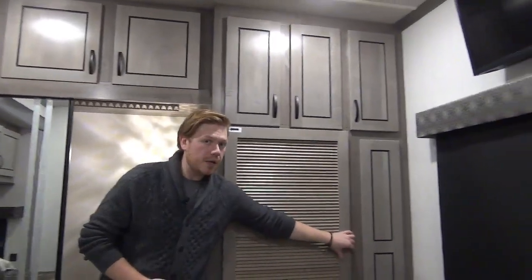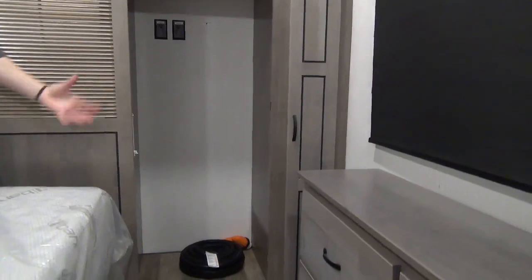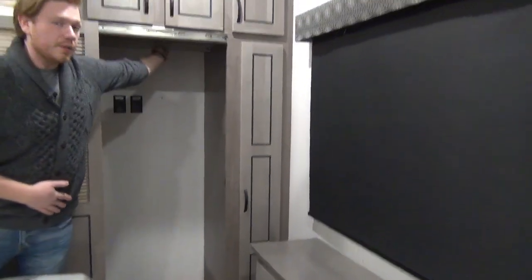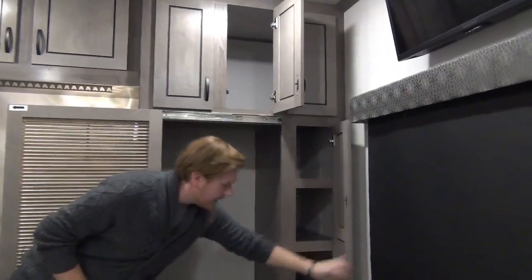Beside that is going to be our washer dryer closet. So this unit's prepped to accept a washer and dryer unit. We can install those for you too. If you don't want that or you don't need it, you can just use it for more storage. You can see they've included a hanging rack in there too. And then of course all of our overhead cabinets and our side cabinets.